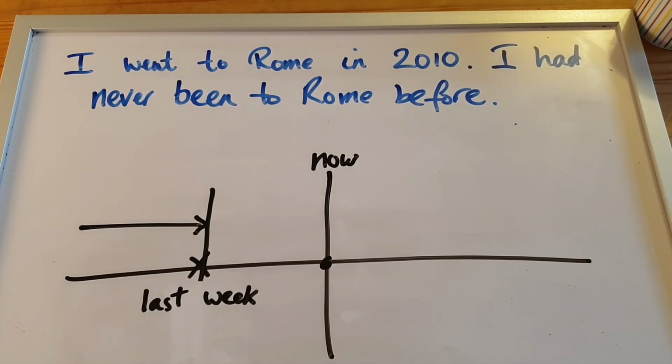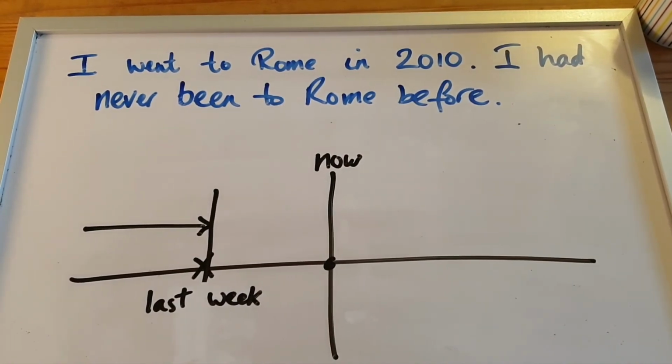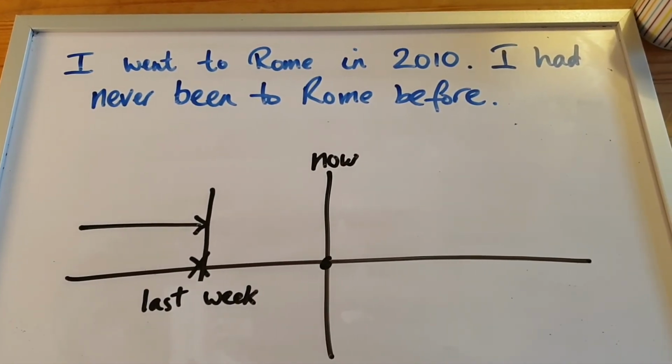Had, third form, buy, bought, bought. I had bought. I had bought the tickets before. So, English grammar, the past perfect, easy peasy.